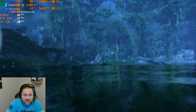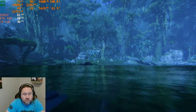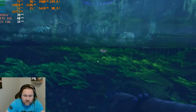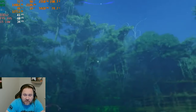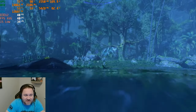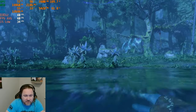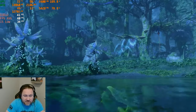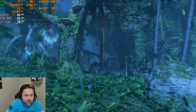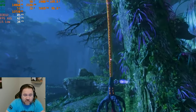I mean, this game looks so good. Look at the ripples of the water. There's just so much going on in this thing. It's pretty wild. I'm going to do a separate video, and I'm going to show you guys what unobtainium mode looks like on both the XTX and the 4090, because it's unreal. So, medium settings, while recording, we're getting 45 FPS.